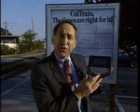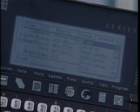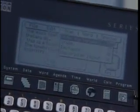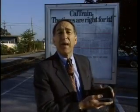This is the Scion 3. It just won first prize at Comdex as the best new international product. It's got a full-featured database program in there, a Microsoft Word compatible word processor. It even has its own built-in object-oriented programming language for developing custom applications.